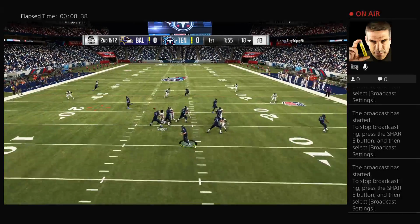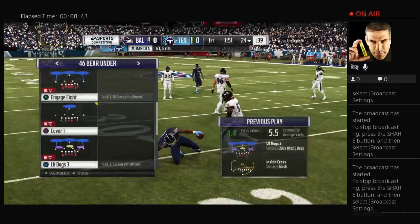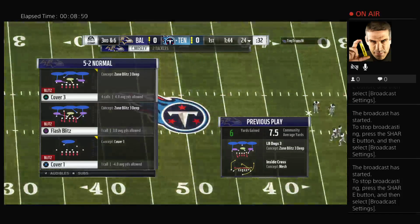Now a 2nd down throw for Mariota. Walker with a grab, left side. And he'll go down just shy of the 25 at the 24-yard line. 6 yards is the pickup, and that'll lead to a 3rd down.